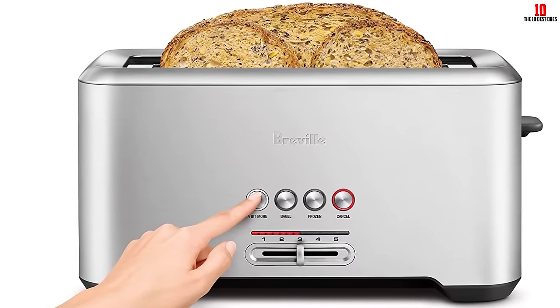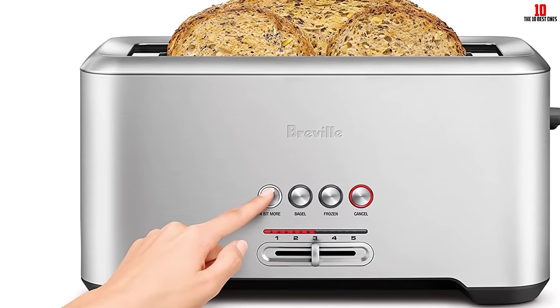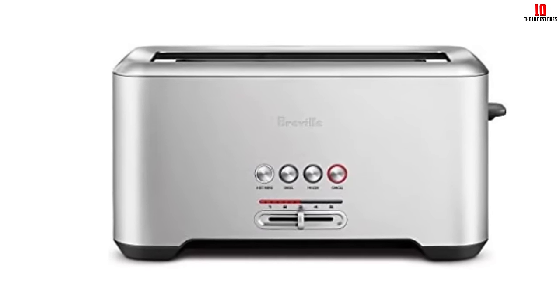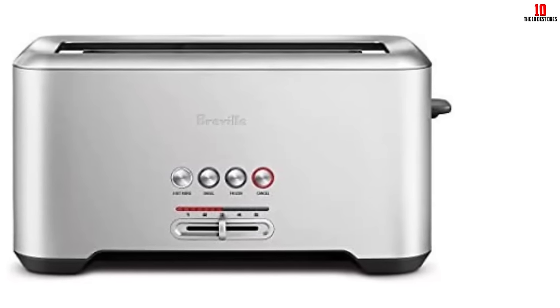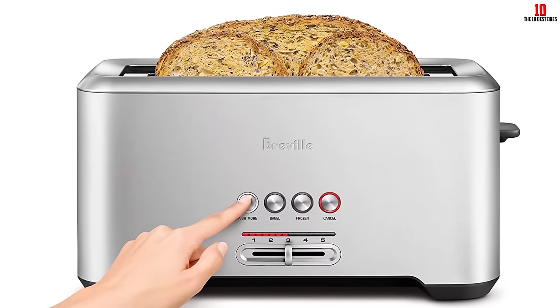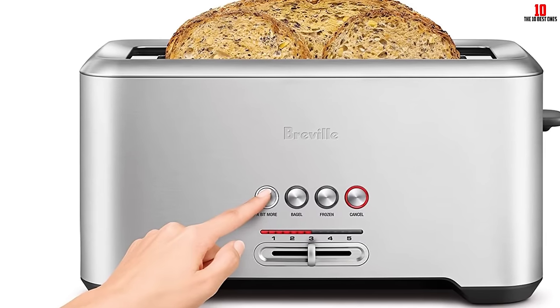Another outstanding thing you will find on this unit is the lift and look lever, which is used to raise and lower the carriage, showing the progress of the toast without disturbing the cycle. In addition to that, the high lift feature makes it less difficult to remove small items like English muffins since it lifts the carriage about a half inch. In general, this is a great unit with almost no flaw. Most users wish there were independent controls for each slot, and that's the only drawback.